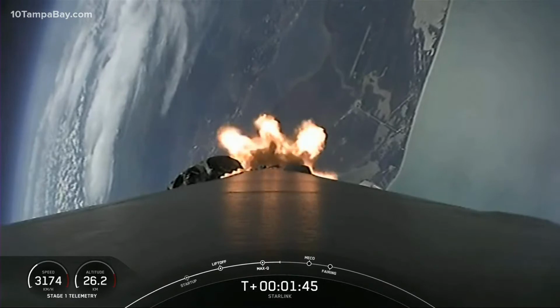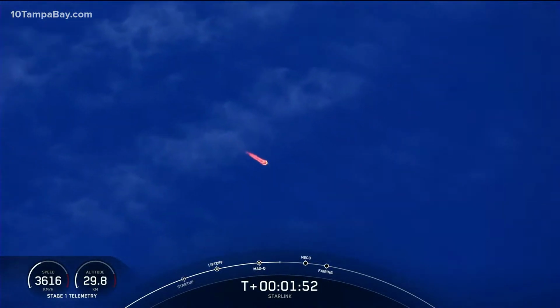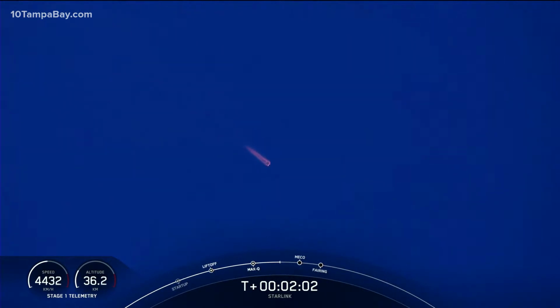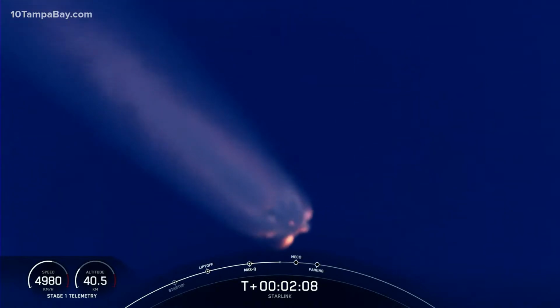And this is where the first stage separates from the second stage, with the first stage making its way back to land on our drone ship, Just Read the Instructions, while second stage continues on its journey to its third event, which is second engine start 1. Now, this is where the one MVac engine on our second stage lights up and propels that second stage along with our Starlink satellites to orbit.